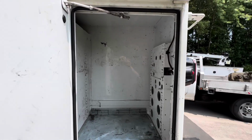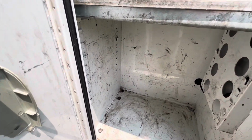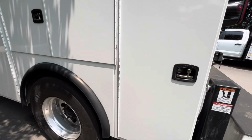Your driver rear compartment, you have 1 shelf inside of here. And all the compartments do have the interior tabs, so you can easily move these shelves up and down or add additional shelving if you'd like. Pretty easy to do with those tabs.